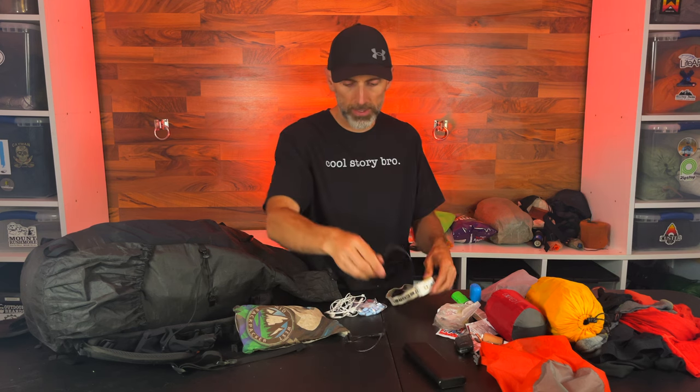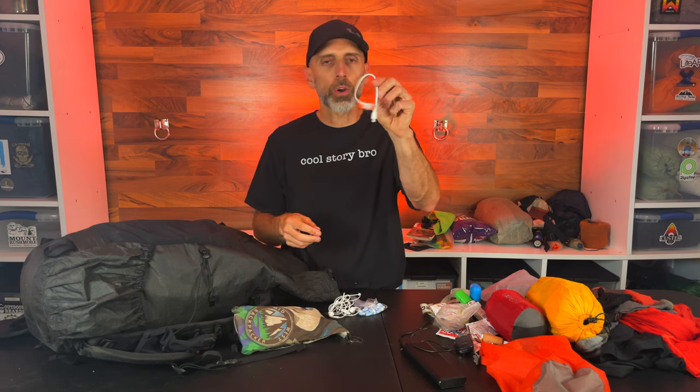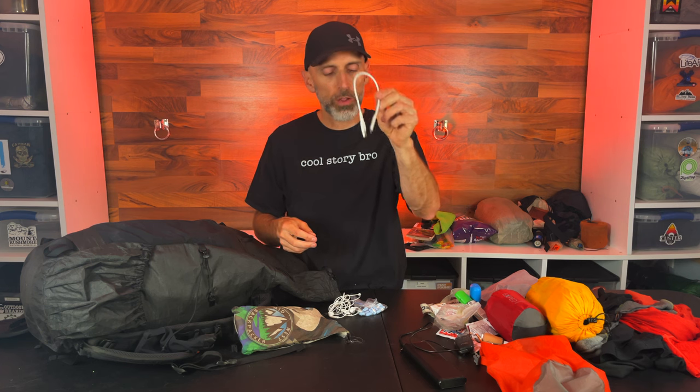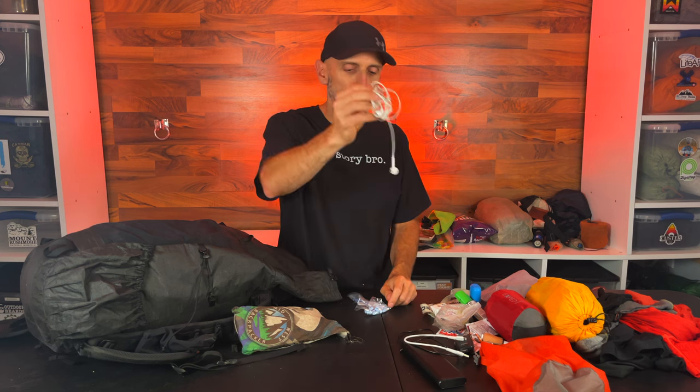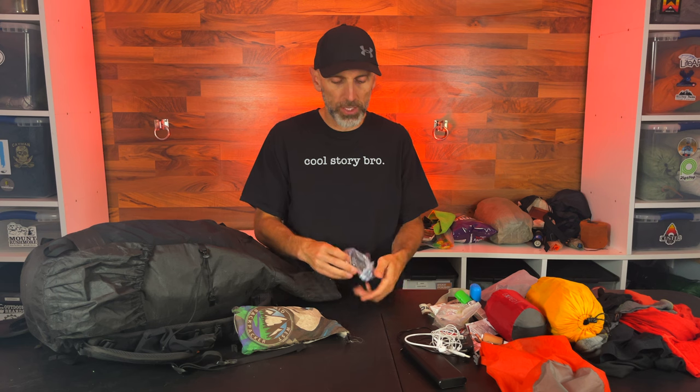into the power bank. This cord will also charge the Garmin. It'll also charge that Bluetooth speaker. I have a cord for charging my iPhone 12, which I'm actually shooting this video with. And I have earbuds, so if I want to watch a movie or watch the video that I shot throughout the day in my tent, I put those in so people don't have to hear it.